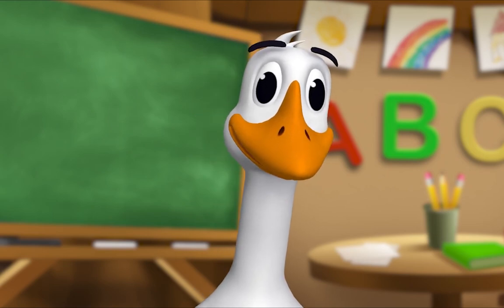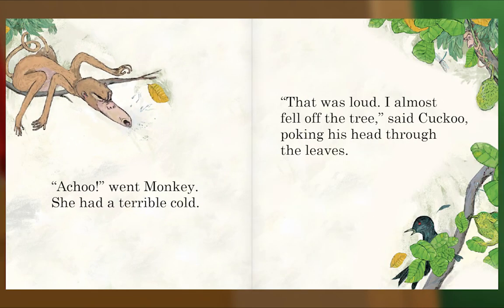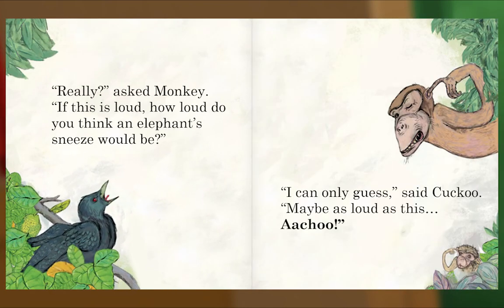Let's begin. Achoo! Written by Deepa Balsavar, illustrated by Nancy Raj. Achoo! Went Monkey. She had a terrible cold. That was loud. I almost fell off the tree, said Cuckoo, poking his head through the leaves. Really? Asked Monkey. If this is loud, how loud do you think an elephant sneeze would be? I can only guess, said Cuckoo. Maybe as loud as this.